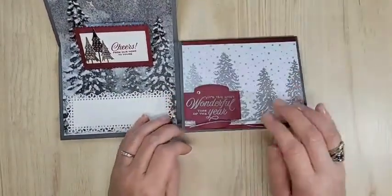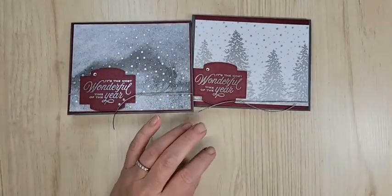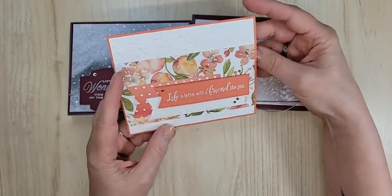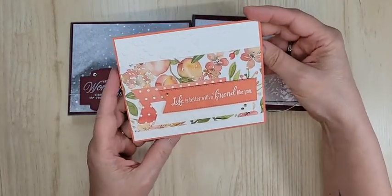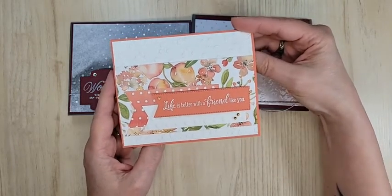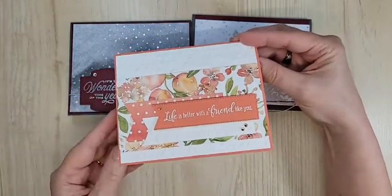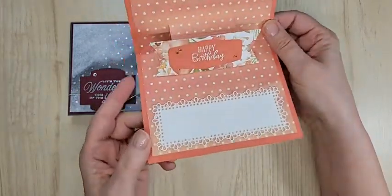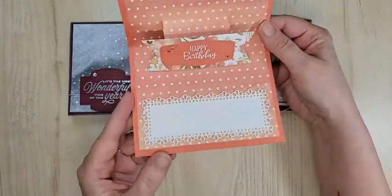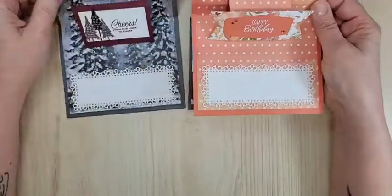Now, these are Christmas cards, obviously. However, don't forget there's birthdays. So this is the, oh, good gracious, it's the peach paper. I can't think of the name. Lovely as a peach? That might be it. I didn't write it down, obviously, because I need that. All right, ready? There. So this is all the same paper. And I just did something a little bit different on the inside, and then this piece again.